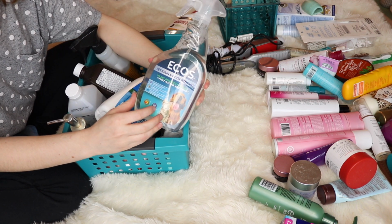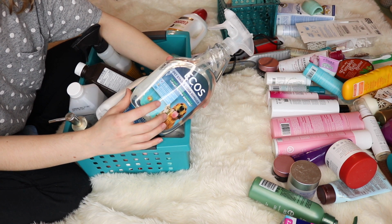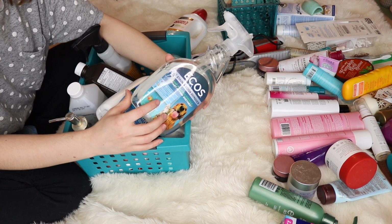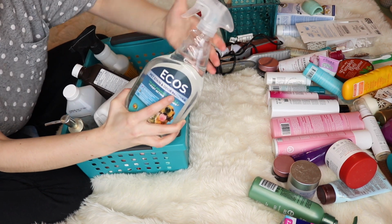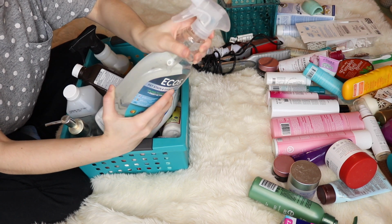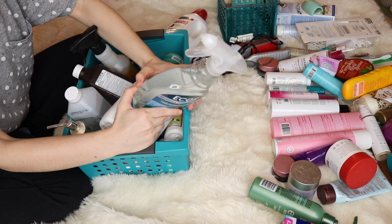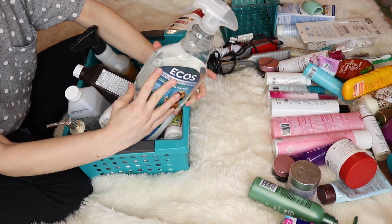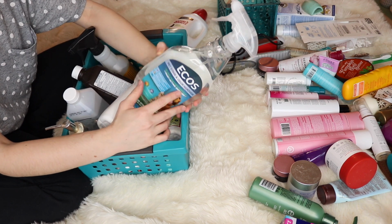Actually, this is an almost full bottle, and I feel like if there's room in my bathroom packing box, I think I will take it with me. I'll have to seal it up with some bubble wrap or something so that it doesn't leak, but this might be worth taking with me just because it's literally almost full. That's something I'll have to decide on later, I think, but I'm leaning towards just giving it away to someone else.